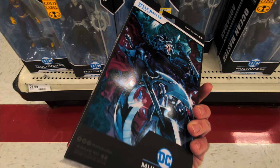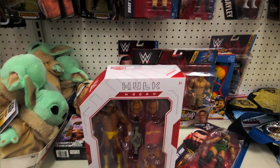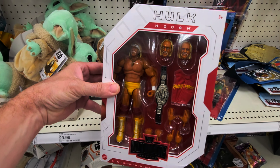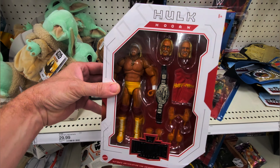All right, wrestlers. I've been hoping they'd get some new stuff with wrestlers lately, but they haven't really. Pretty much run-of-the-mill stuff. Let's see. We got belts. A bunch of belts. Those are cool. I dig them, just don't collect them. And oh, look at that. What? Oh, that is sweet. Hulk Hogan. That is a good looking figure. And I think this is the only one they have.